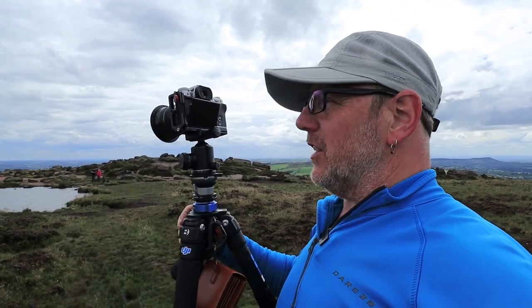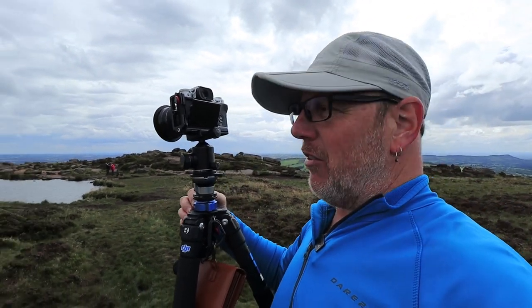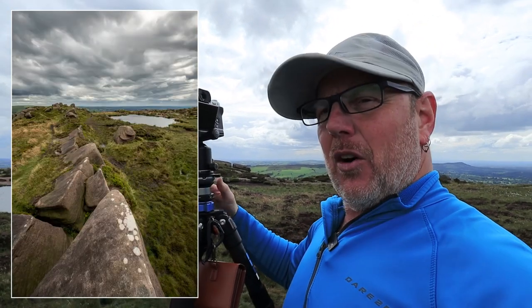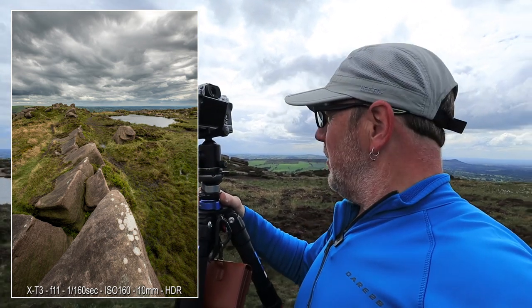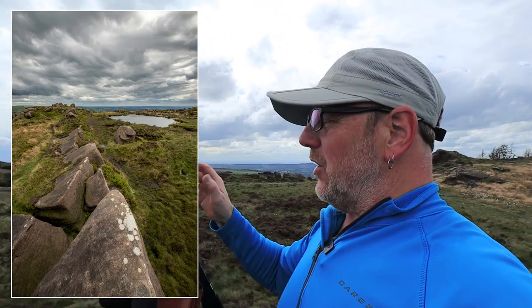You want to have some really nice conditions. Maybe you want to get home and process it and maybe bring out a bit of texture in the grass, the texture in the rocks, and bring out the clouds in the sky. Maybe it'll look all right, but no award winning shot, but it's nice to actually be out and take photographs anyway. I don't mind what I'm doing as long as I'm taking photographs. So yeah, that's not a bad little shot.